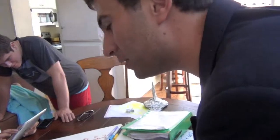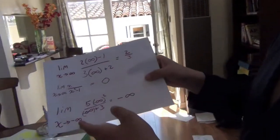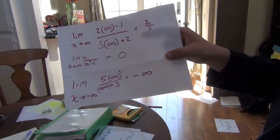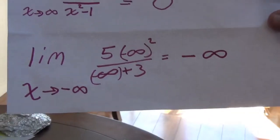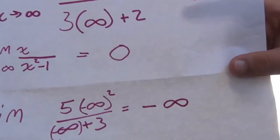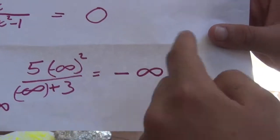Alright, Cole, did you get the third one? Nah. Alright, I'll explain it to the audience. For this one, you just plug in negative infinity to wherever you see x, and since the numerator is negative infinity squared, that turns into just infinity squared. And on the bottom, you have negative infinity plus 3. You can ignore the 3. So it'll end up being infinity squared divided by negative infinity, and a positive divided by a negative is always a negative. And since one of the infinities up in the numerator cancels with the bottom one, you'll be left with a negative infinity. And that's how you do it.